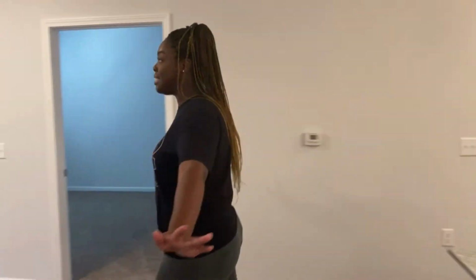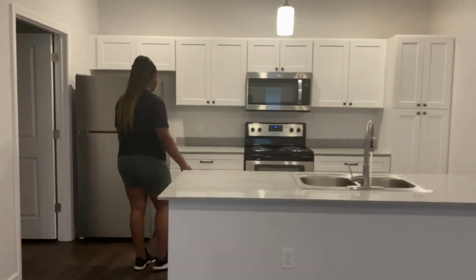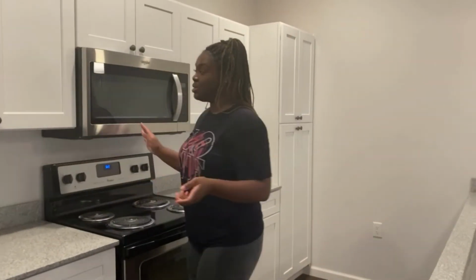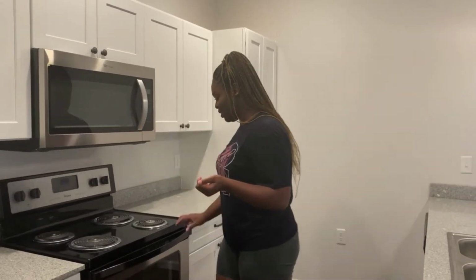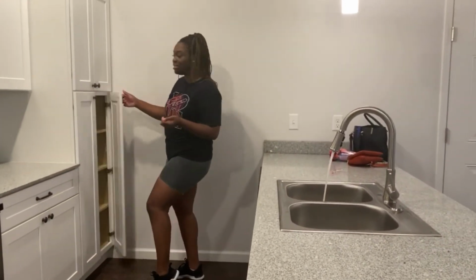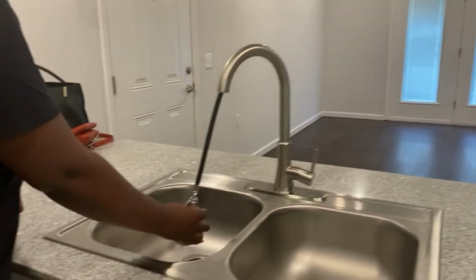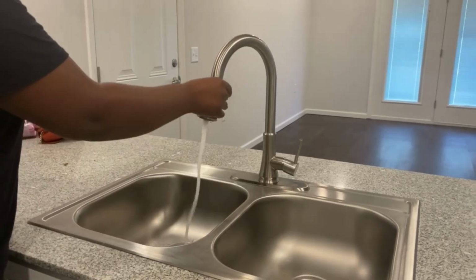Alright, so this is the living room. Yeah, this is the living room. Very spacious, I think. Where's the kitchen? Alright, so this is the kitchen. Everything is new. So, y'all, look at my microwave. And then look at this thing. I don't know how to work it. Oh, that's cool. That is so cool.